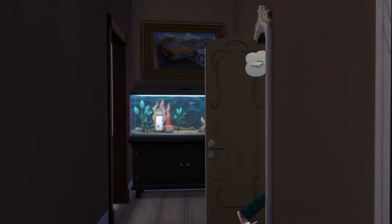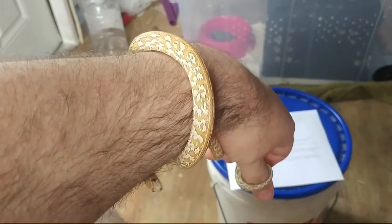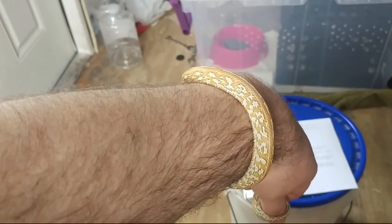And especially if you have light during the day, maybe there's a window in the hallway, great, you have a natural light source. You're going to want to pick rooms where the lights go off at night, but there's light during the day. Those are going to be your ideal rooms to put a snake enclosure.